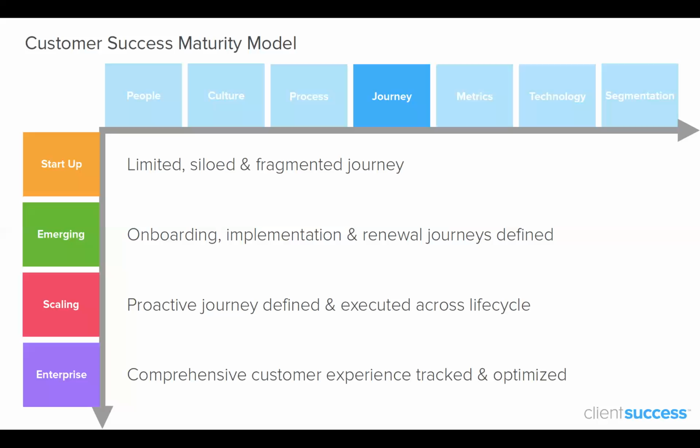But then as you start to mature and build out a better process and map this out, you start focusing on onboarding, implementation, and the renewals journey. As you scale, you start thinking proactively, and you start executing across the life cycle, across all teams, where every team member understands their role in delivering a great experience for the customer. And then over time, you've got a very comprehensive customer journey that may be mapped from the first time a prospect interacts with your brand all the way through the lifetime of the customer. And with that, it's measured, it's tracked, and it's optimized over time to deliver the best experience.